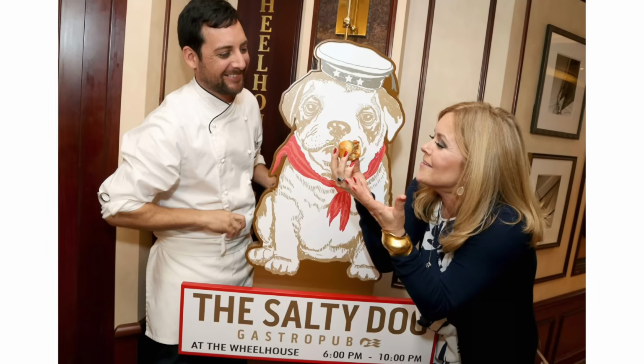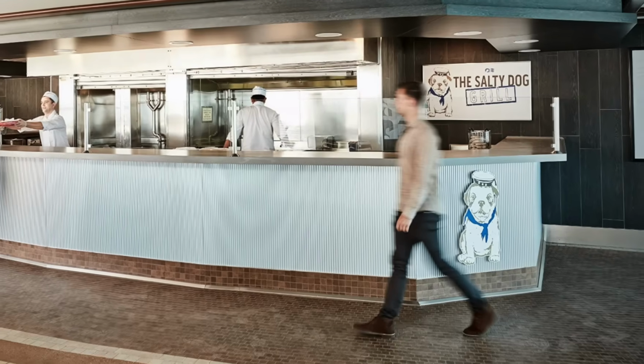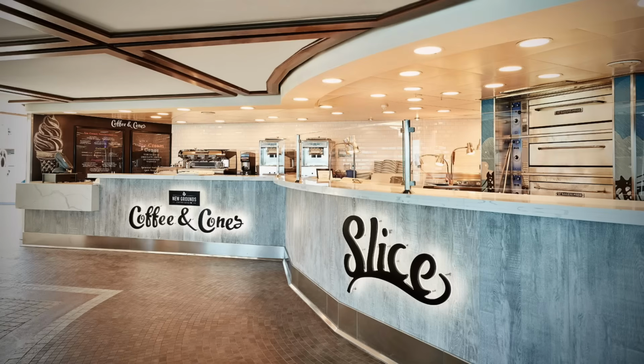The Salty Dog Gastropub can be found inside the wheelhouse bar on the promenade deck. This is not to be confused with the Salty Dog Grill on the Lido deck. Hamburgers, hot dogs, and other food at the grill are complimentary. The Gastropub is a casual dining restaurant and thus an extra charge. They serve burgers too, but also more upscale items like lobster mac and cheese and beef short ribs. Disappointingly, there is no Alfredo's on this trio of ships. If you want pizza, you are stuck going to Slice on the Lido deck.